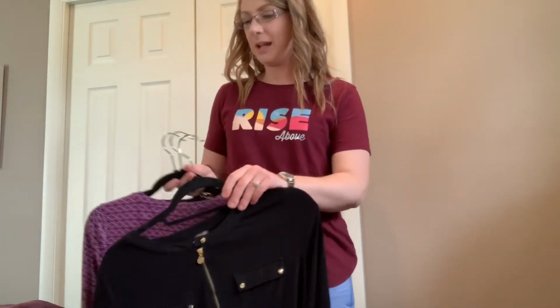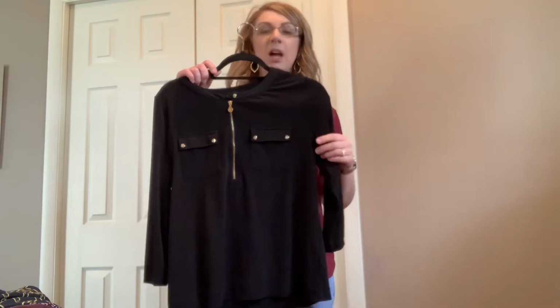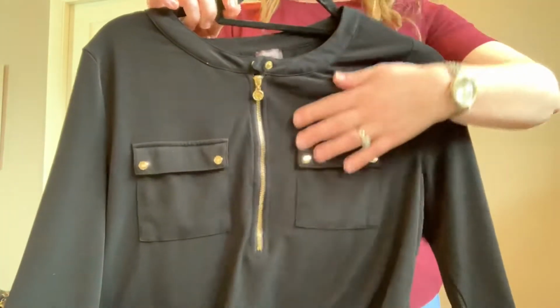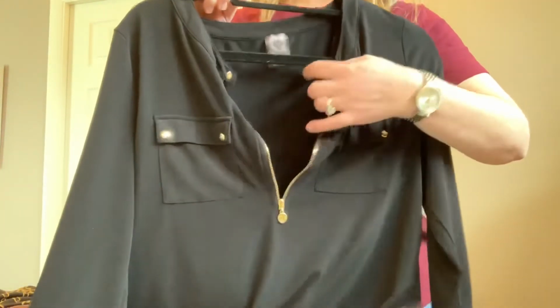The other thing is when you're shopping for tops specifically, you want to try to stay away from things that have accents of a specific metal. It's easier to show you than to tell you what I mean. This is a really cute 3/4 length sleeve, easy breezy black top, but you can see that there are gold accents. So there's gold buttons on the pockets, and then there's a gold exposed zipper.